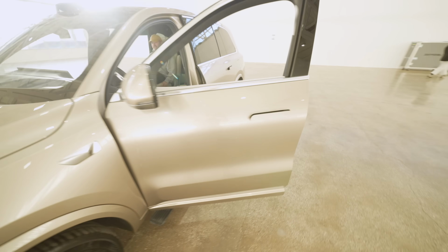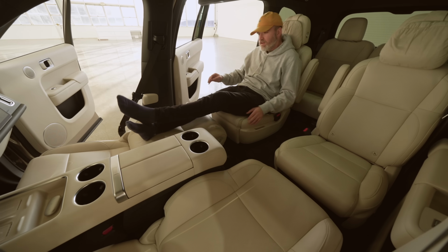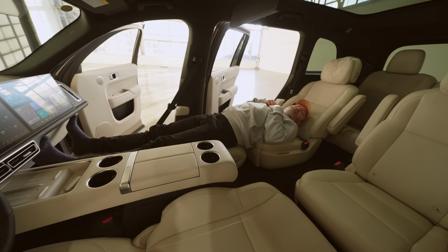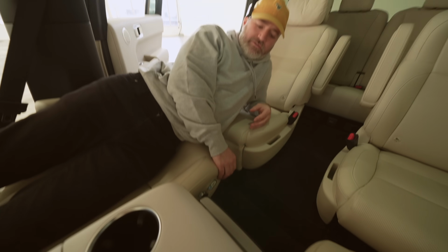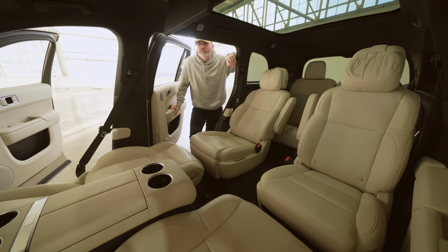This is crazy, but this is not the way that it's intended to be used. Can I fit? Yeah, so I can still access my fridge. Look at me. You can't do this. You can't do this. What a lounge that is.